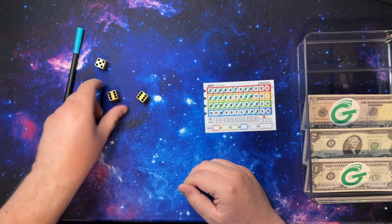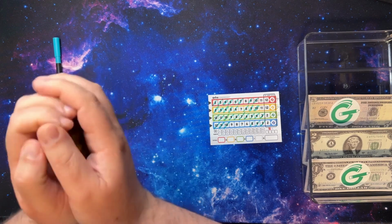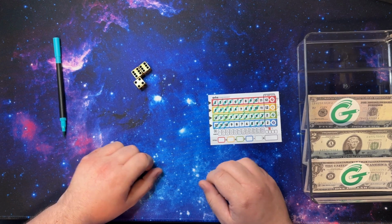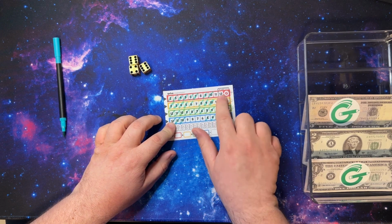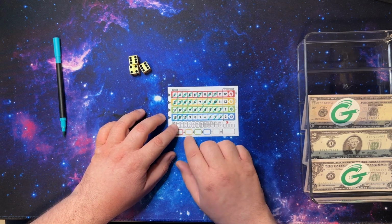12 and 11. I'm going to take both of those for sure. That was a great roll. And 10 and 12. So I'm out. Too many high numbers. Normally these are really hard to get. I mean, I've gotten 11 and 12 left over on both of these earlier games, but I was able to knock them out here, but I've got all of the medium numbers left.